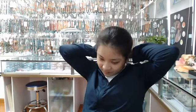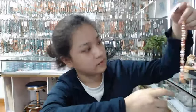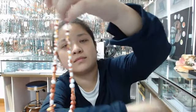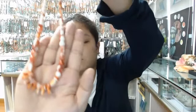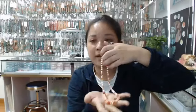Okay, and that is this one. The beads are all smooth and polished. They are all high quality, and I like it so much. Okay, dear, and that is this one, really an excellent necklace.